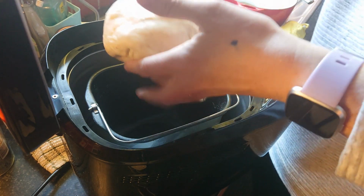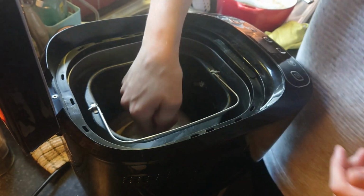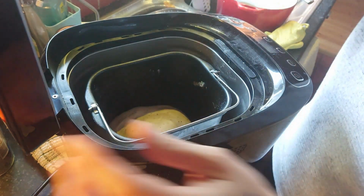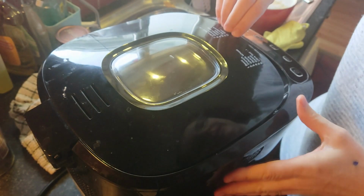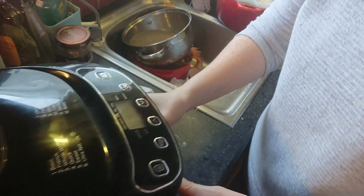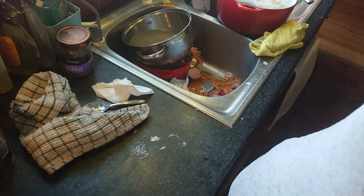So I'll gently pop that back down. And hopefully we'll have a delicious bread. So I'm not going to open it anymore now. There's 2 hours and 13 minutes left. It's on the rise now, the second rise.